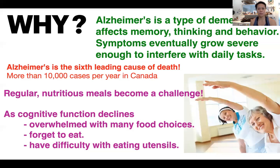Okay, so Alzheimer's disease. It is a type of dementia, and it's one of the most common types of dementia. It affects memory, thinking, and decision making, and it has symptoms that grow more and more severe as time goes by, and it eventually does interfere with daily tasks. Alzheimer's is one of the leading causes of death in North America, and in Canada alone, there's about 10,000 cases a year. So it is something that's pretty prominent in our world today.